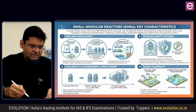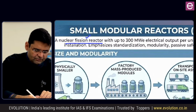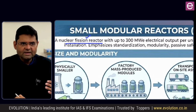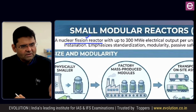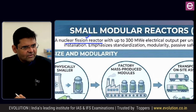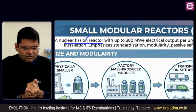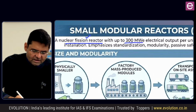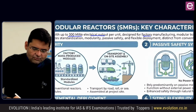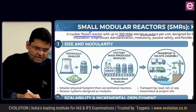So, small modular. Here it is a fission reactor. Yes, that part is important. Fusion reactor is anyway not a reality as of now. Commercially, there is no fusion reactor working anywhere in the world. The global community is collaborating at ITER, in Cadarache, southern France, but that is nowhere deployed. So of course, it has to be a fission reactor with up to 300 megawatt electric output, and it is designed for factory manufacturing, modular transport, and then on-site installation.